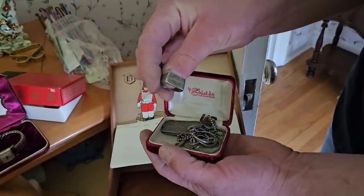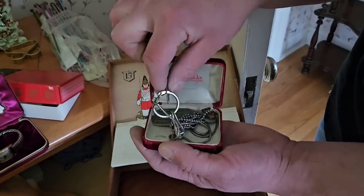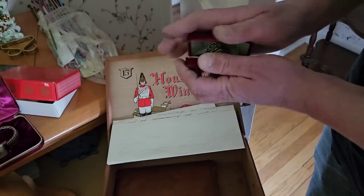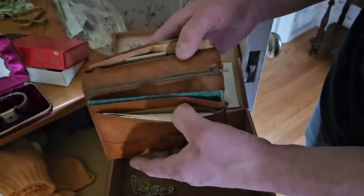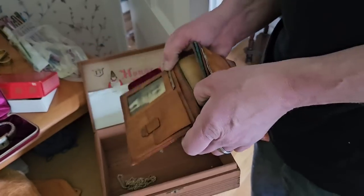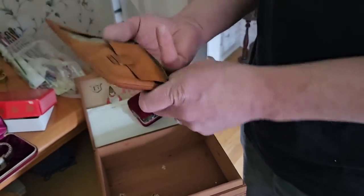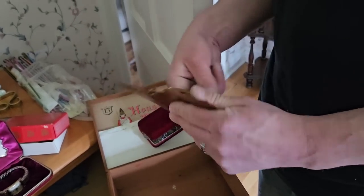Military ring or something. It says Naples. U.S. Marine Corps, dog tags. Never know, could find money in one of these old wallets. We've already found money in the house.